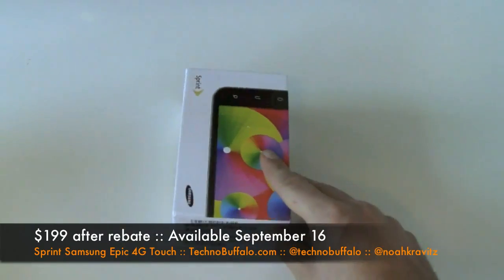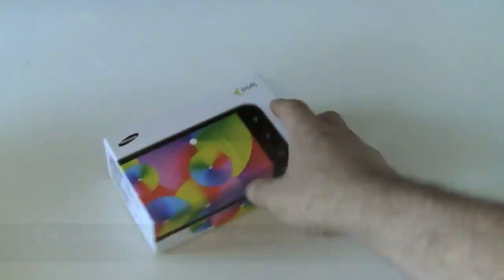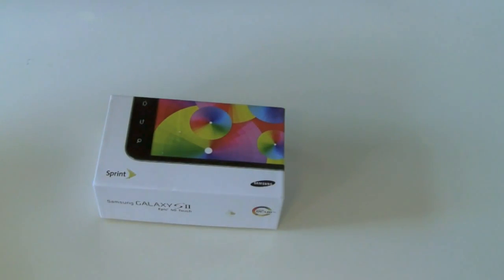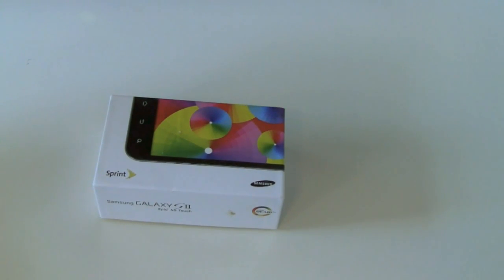Alright, so here's the Epic 4G Touch. It's going to be the first Galaxy S2 phone to hit the US from Sprint and Samsung. This one will be officially available September 16th for $199.99 on contract from Sprint. Although some other places, Wirefly and Walmart, are already offering it at a discount.